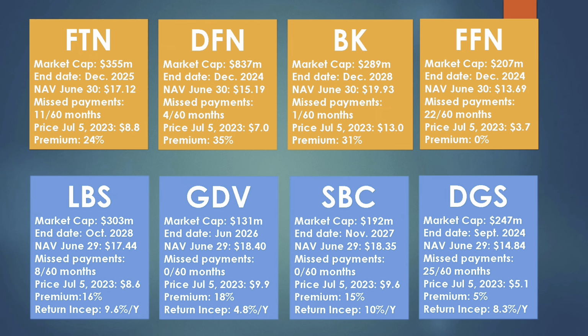But looking historically, it only missed 4 dividends out of 60 months, and that was mainly in the year 2020 when there was COVID-19. Its price at the moment on July 5th was $7, and that turns out to be a premium of 35%. This is quite a bit of a premium. I don't want to pay a 35% premium for a Class A share of a fund which has a NAV very close to its threshold value. So I would like to avoid DFN.